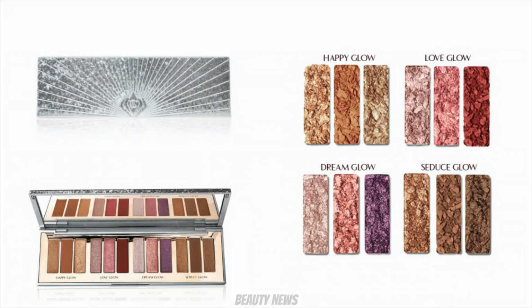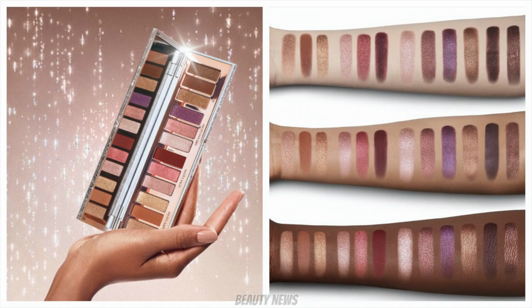Won't go through all of the shades individually. You can see them on the screen. If you like them, you can go buy them. This was available for pre-sale, but it will be coming back at some stage soon, and it's going to retail for £60.